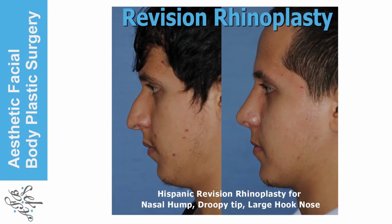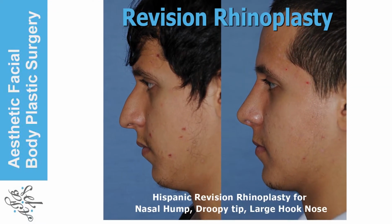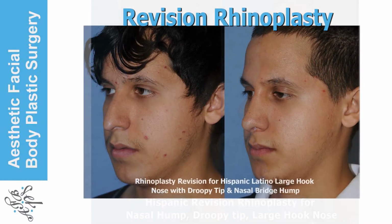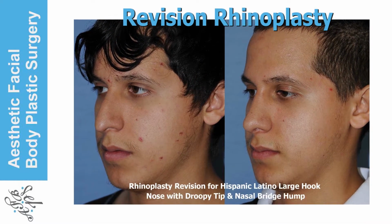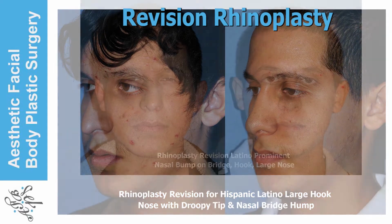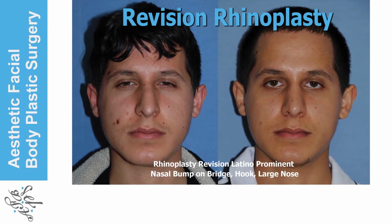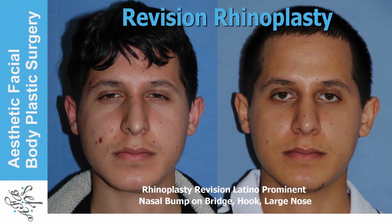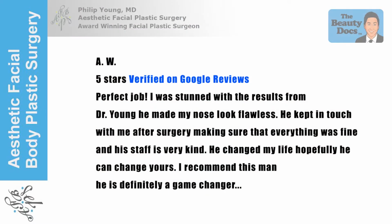This next patient had a previous rhinoplasty from another surgeon. He said that the previous rhinoplasty looked okay for the first month or so, then it went back to almost his original shape. So he wanted us to fix it. He also had a hook nose that was under-rotated with a droopy tip and a nasal bridge prominence. As you can see, we were able to achieve a nice result and he was very happy.